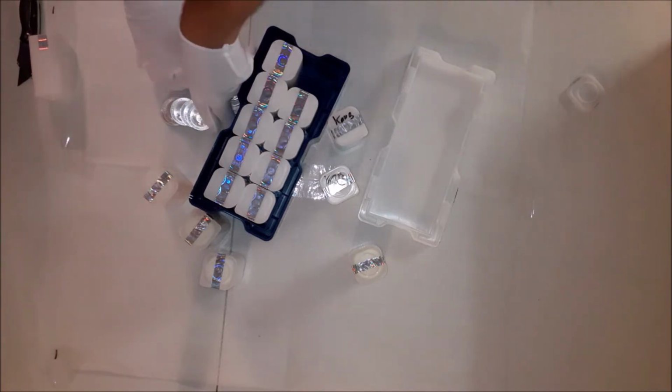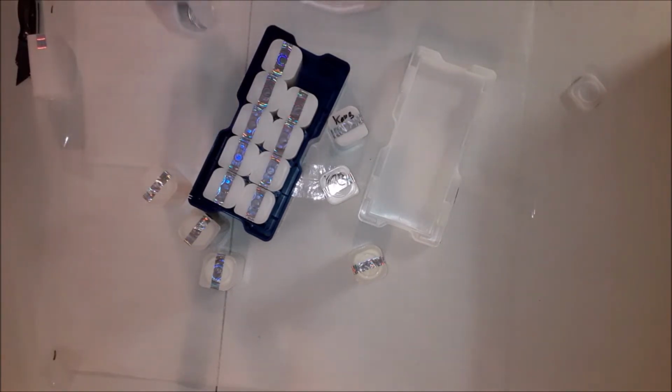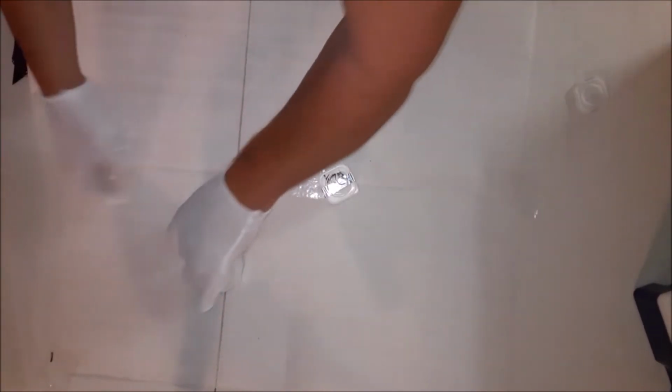All right, let me go ahead and carefully set these aside so that we can show you some of these really cool coins that are the Wedgetail, as well as the Kookaburra with the Panda Privy. Bear with me. Okay, let's go ahead and stick one of these back in there. Get those off to the side.